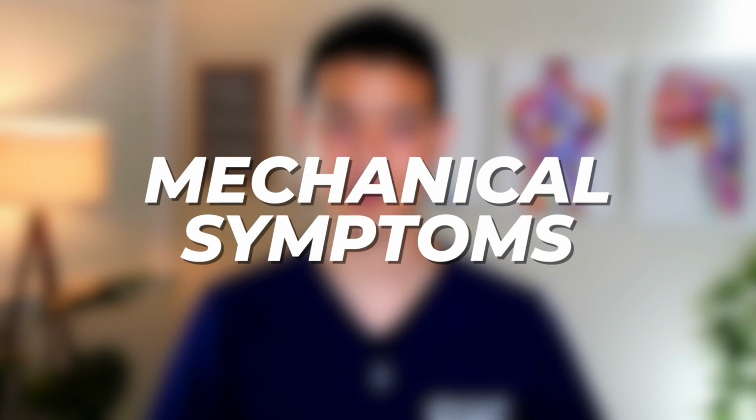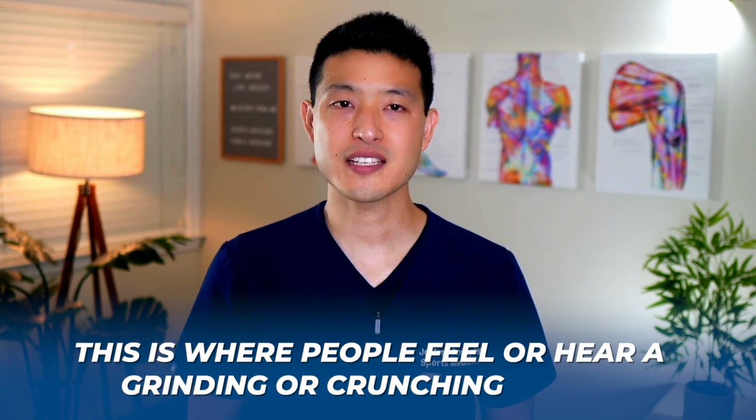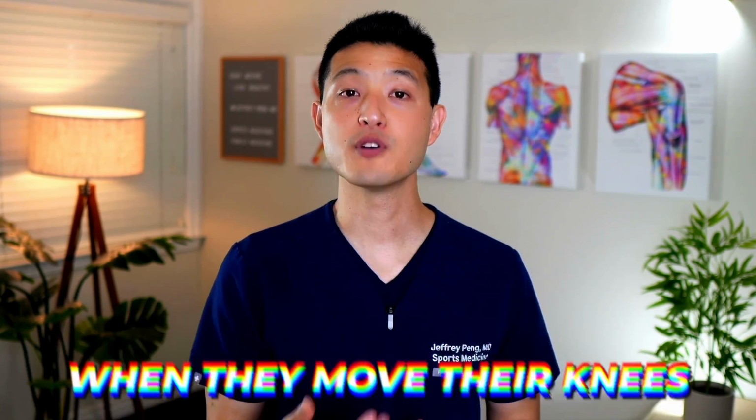So the fifth sign and symptom is mechanical symptoms. And these occur because of the ongoing degeneration inside the knee. One common symptom is called crepitus. This is where people feel or hear a grinding or crunching sound when they move their knees.